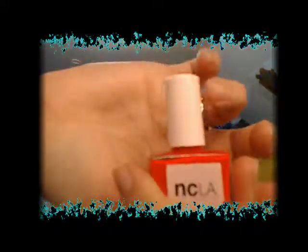So this is NCLA Los Angeles nail polish in Call My Agent, and I actually like it. I like that the lid is pink, so I like the appearance of it, the packaging, and I think I'm gonna like this color. I actually haven't tried it because I just took my nail polish off today. Ooh, I am gonna like it.